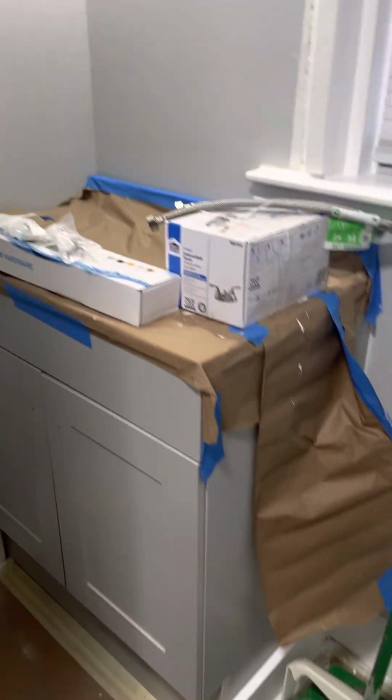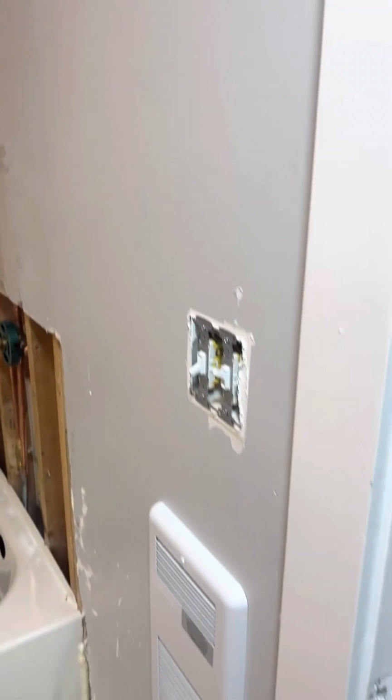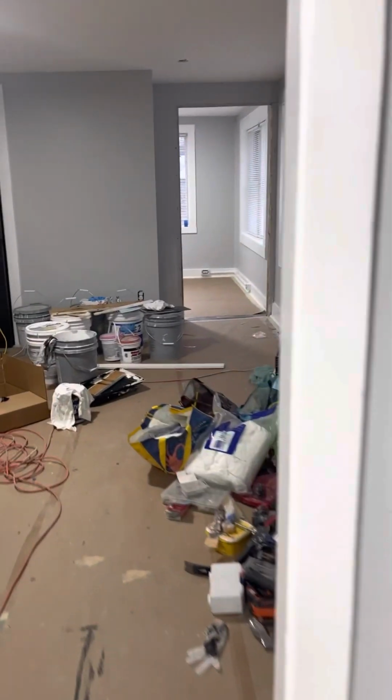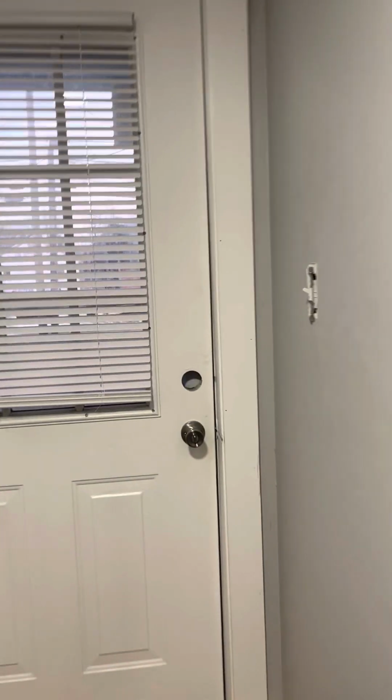Our sink. Got to work, still need to put the bathtubs around, and the toilets are going in there. There we go. And if we went to the, that would be the basement storage.